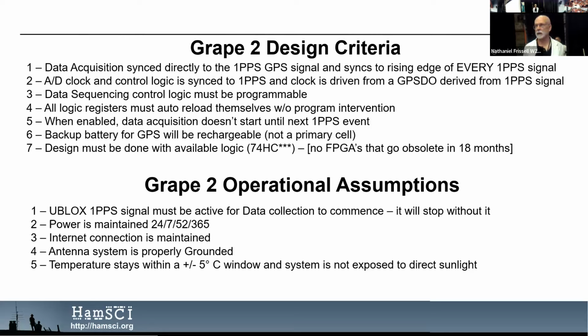One, it has to have the 1 PPS signal from the GPS. Without it, the data synchronization cannot happen. So that is key. So you need a good GPS signal. We're assuming that the power is maintained to it. It has an internet connection, and on the Grape 2, it needs to be wired because the case that it is in is a Faraday cage, and the wireless will not get out of the case reliably.